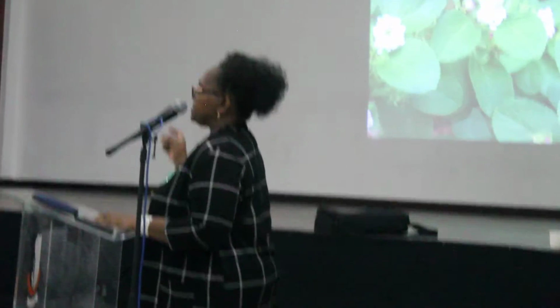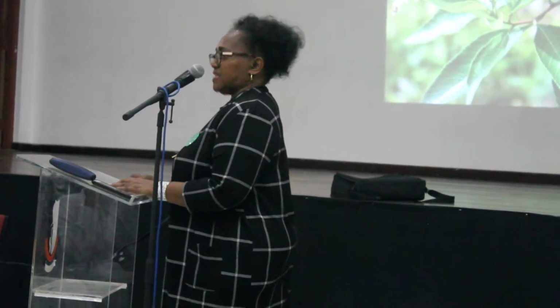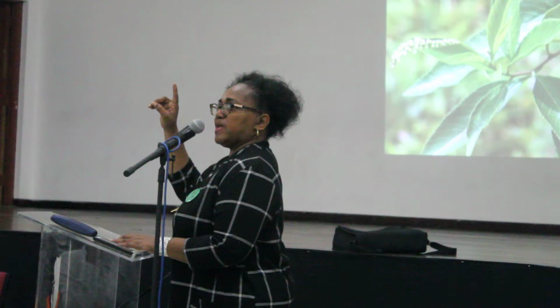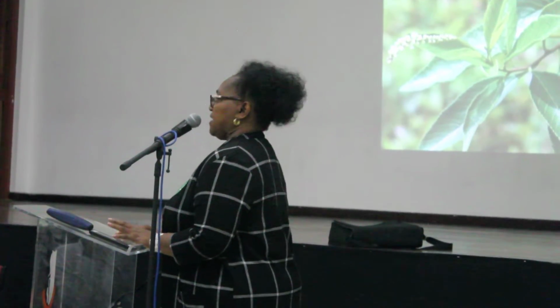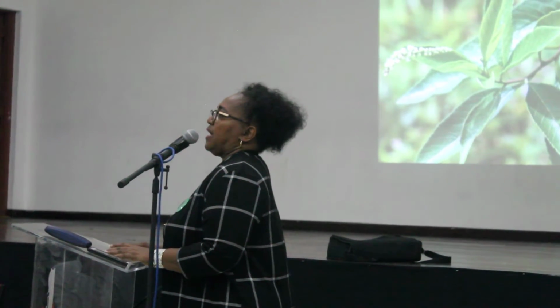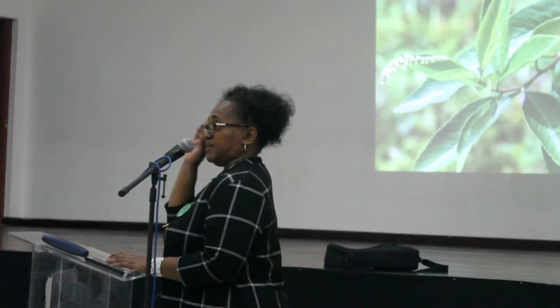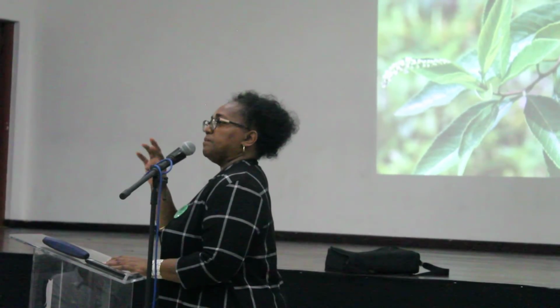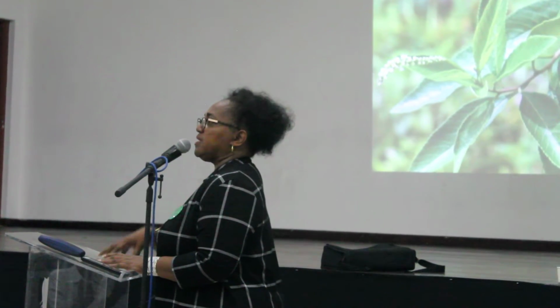So this is one, and we can go to another one. This is black sage. Can you see the hands for those who know black sage? Okay, much better. So black sage is still pretty much alive on the island, which I'm quite happy to see. And the fact that so many of you raised your hands tells me that the biocultural knowledge around black sage is pretty much alive.